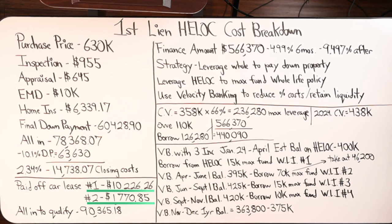After that, I will be buying out the vehicle, leveraging the HELOC when that time comes. So $10,000, $1,700, technically all in, $90,365.18 went into acquiring this property. Now, where did that $90,365.18 come from? 100% of that came from whole life insurance.